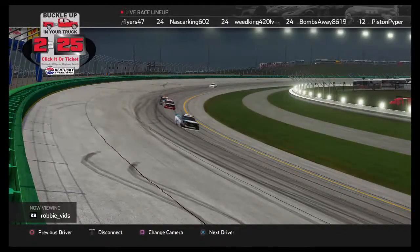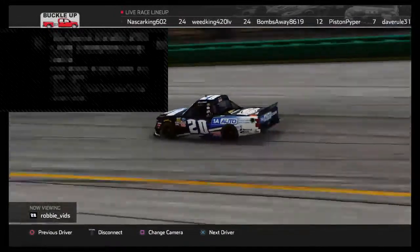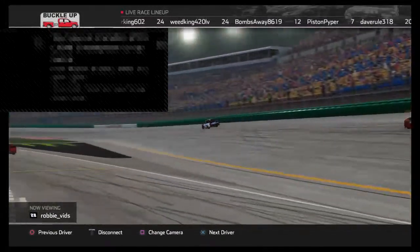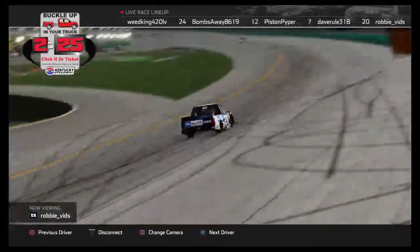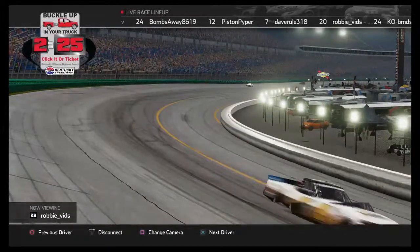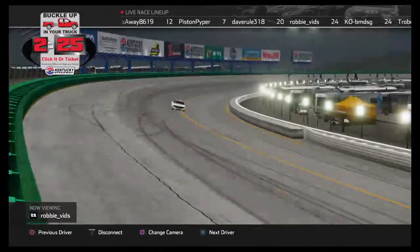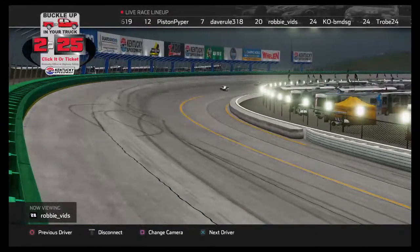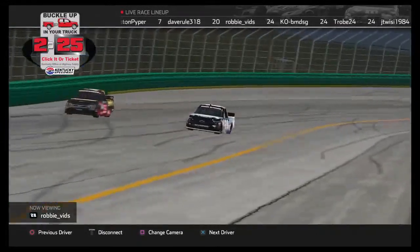Robbie Vids always brings a good piece every week here in the NOSSCAR Brighton Truck Series. Runs a part-time schedule, and anytime he comes out, he always seems to have something good for him. Looking for big things here in tonight's Horsepower 225. It would be his first career NOSSCAR Brighton Truck Series victory. He's still on the lead lap and in good shape. I don't believe he's been to pit road yet, though I could have missed it. It does happen quick here in the NOSSCAR Brighton Truck Series.